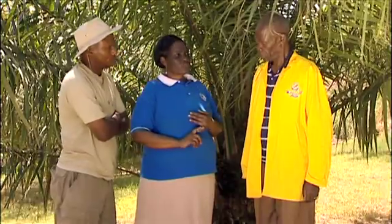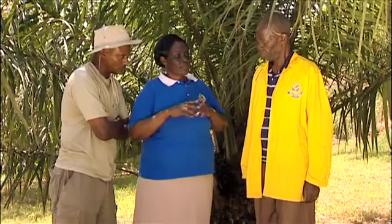So, any burning questions you have? Now, what should I do now? The first thing you should do is to make the basin around the trees, and then apply fertilizer and manure to improve the soil fertility, so that the trees don't look yellow the way they are appearing now.